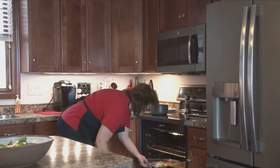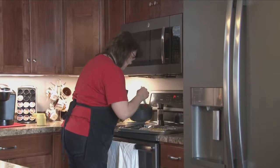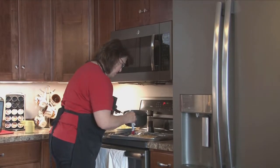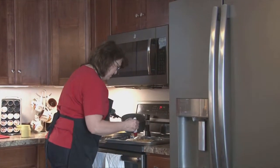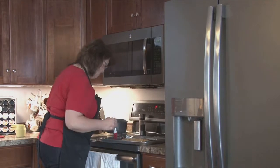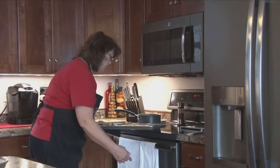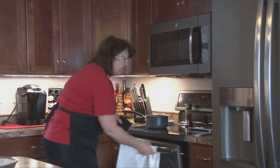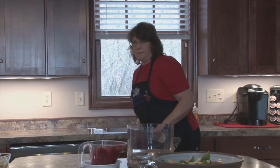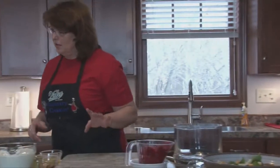I'm going to baste the salmon with some of the glaze. To rinse this out because we need it again. Okay, we're gonna make the truffle now.